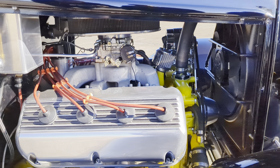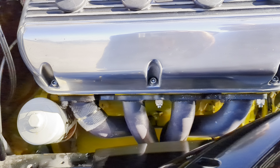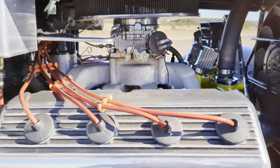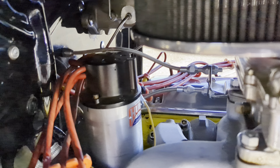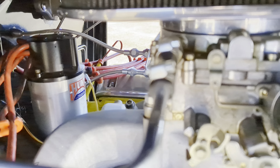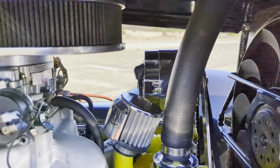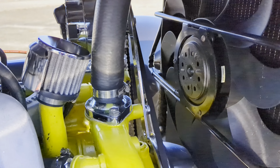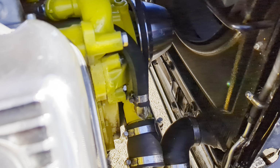Really nice. Those Headman Headers in there? Yeah, I believe they're Headmans. Super nice. Yeah, that's a Hothead. It's their own intake manifold. That's really rare. Is that an Edelbrock 650 carburetor? It's an Edelbrock. I think it's a 650, but I'm not sure.